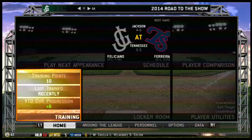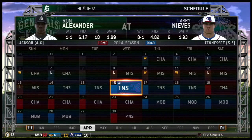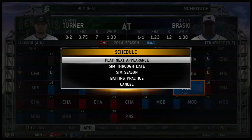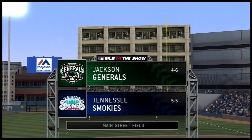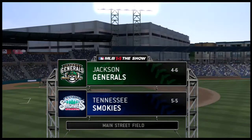So now, up next, we're playing the Tennessee Smokies this week. So we are going to have 5 games against them on the road. As I said before, last video, we lost the rubber match game. That's the second consecutive series we have lost in the last game. We're going to be successful this year. We got to win the series. So we look to turn it around here today.